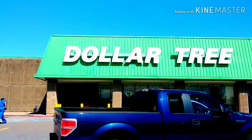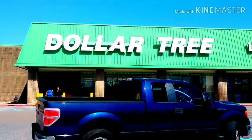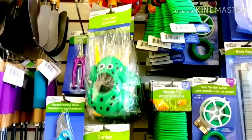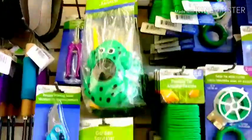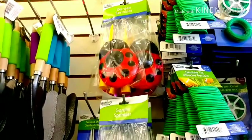Amazing. All right, guys, this is number 4 or number 3, but this is Dollar Tree. This is where we at. Let's go see. So the first thing I want to buy is, I purchased one of these little sprinklers. It's a sunflower. But today I'm going to get a ladybug. I'm going to get a ladybug, y'all.